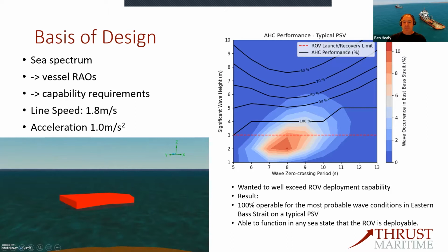And then on this plot, the colour basically represents wave occurrence in Eastern Bass Strait. So we overlaid that as colour representation to get a feel for what that actually meant in waters we're familiar with.